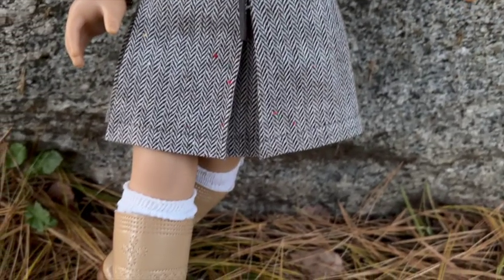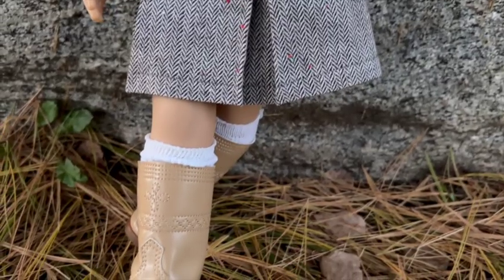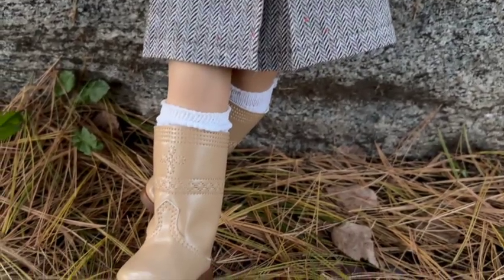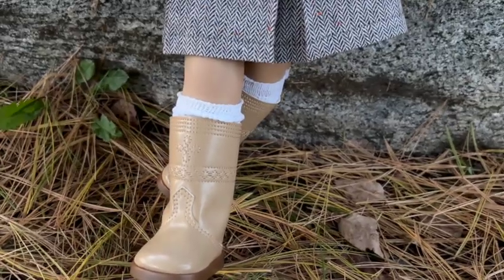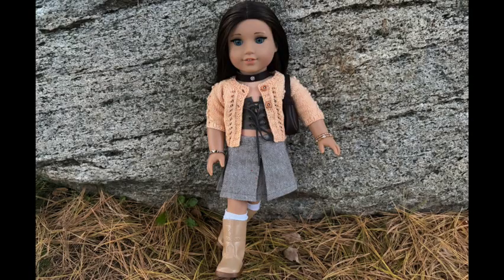I think this is an Our Generation skirt. The boots that she's wearing are Ivy's. They go to her meat outfit, and just plain old white socks underneath. And that about covers her outfit.